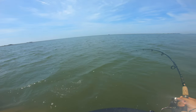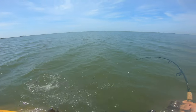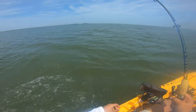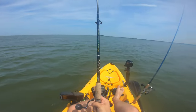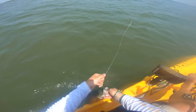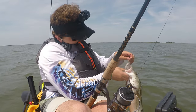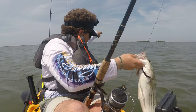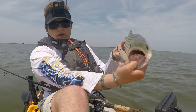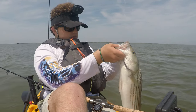What do we got? Another striper. Nice one. Nice fish. Wow, there we go. Nice fish here. Gorgeous fish, gorgeous striper. It's like bent or something.